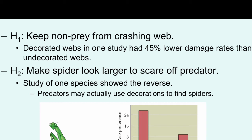You're going to step around it instead of crashing through it and ruining the web, because webs take a lot of time and resources for the spiders to produce. They're designed to capture prey. Larger things crashing through them just ruin that whole tactic. And in one study, decorated webs did have a 45% lower damage rate than undecorated webs. So there is some support for this hypothesis.